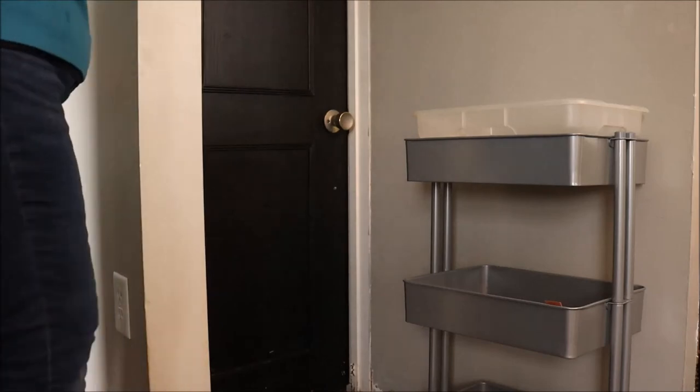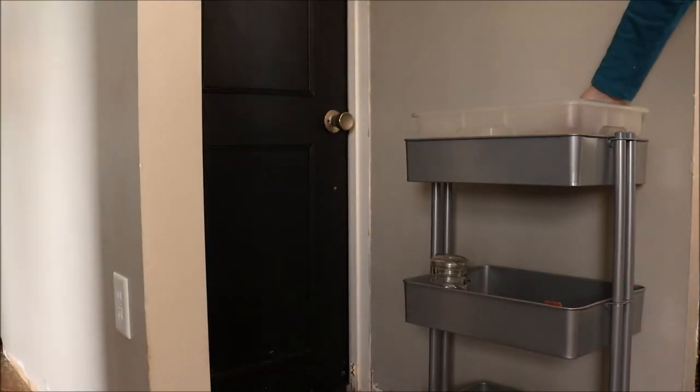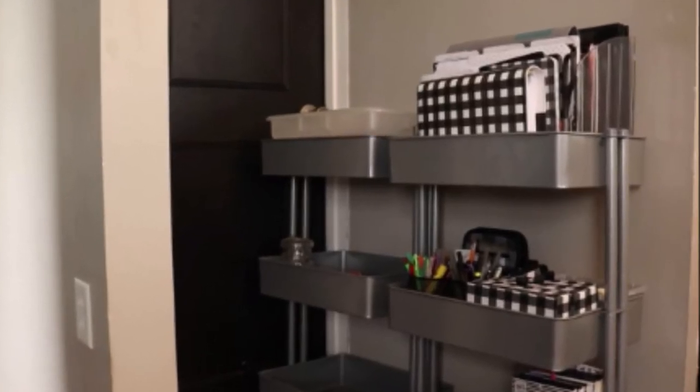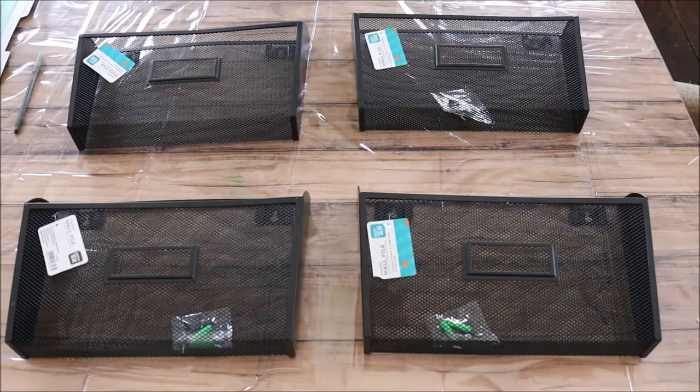For my tier by the basement steps, I'm going to put this bin in here, and then I can just toss things in here throughout the day that I need to take down to the basement. I can carry the whole bin down at once and make it easy and not have to make quite so many trips down those basement stairs.